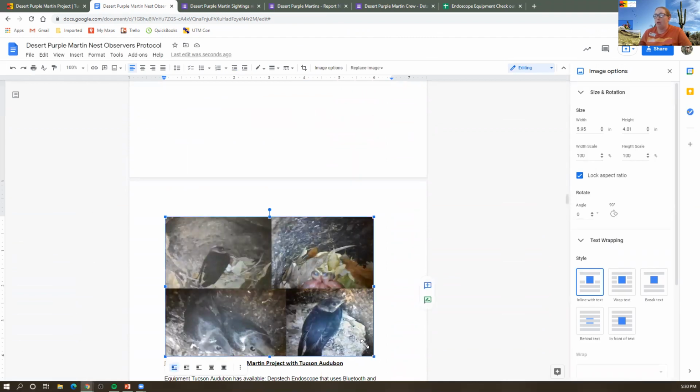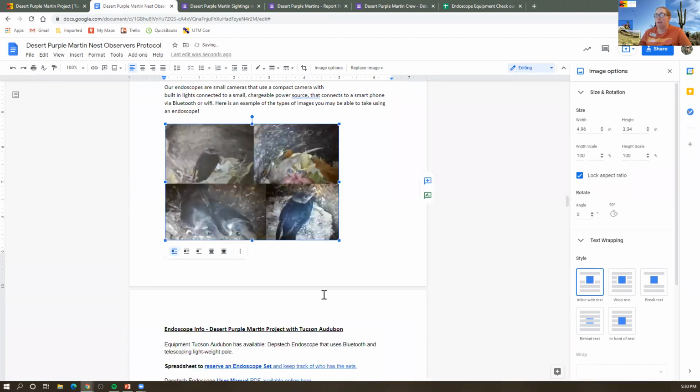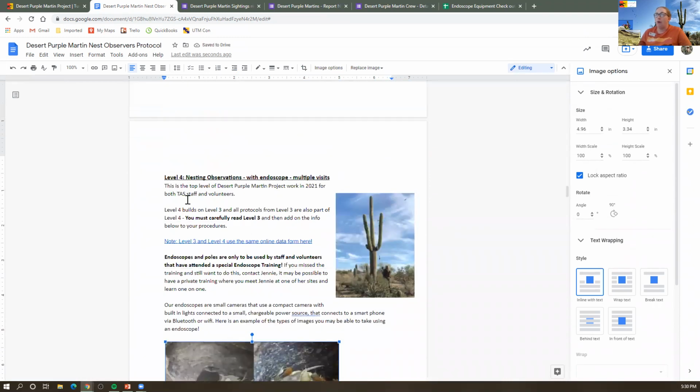So of course everything moved because it's a Google document. Stop it. There we go. Okay. So level 4, and the thing that you really need to keep in mind is that level 4 is building off of level 3. So I don't want to just repeat all that information again and clutter up this document and make it confusing. So level 4 builds on top of level 3. So all protocols and information from level 3 need to be kept in mind for level 4, which is nesting observations with an endoscope and requiring multiple visits.